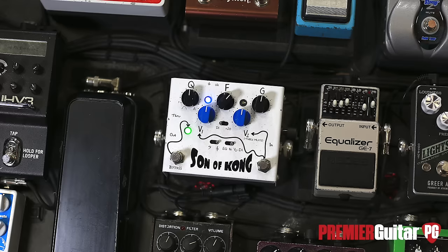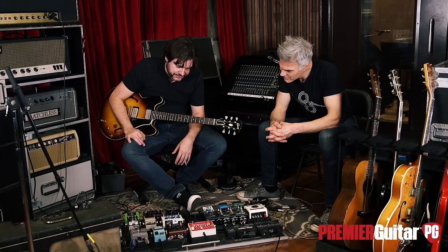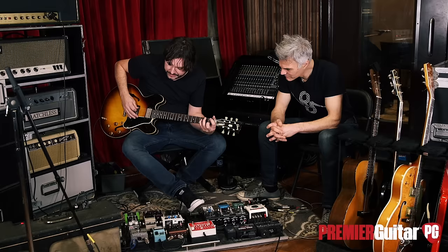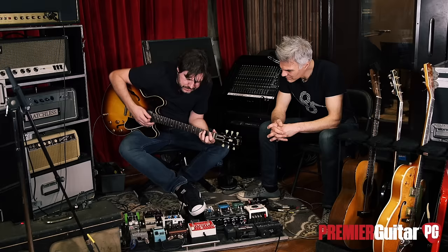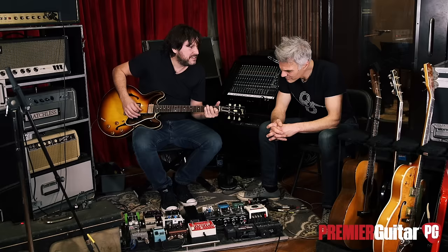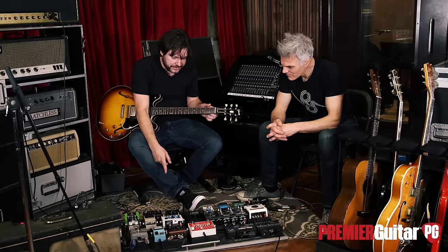Another amazing pedal, the Son of Kong, Arthur Stoppelman's pedal. This thing's incredible. It's like a really fancy sort of parametric EQ. You can get a great sound and dial in just the perfect amount of open top end. Check this out. This pedal will do all kinds of stuff. It'll do crazy, sort of Zappa-esque distortions, but I just love the clarity that it adds, like an EQ.